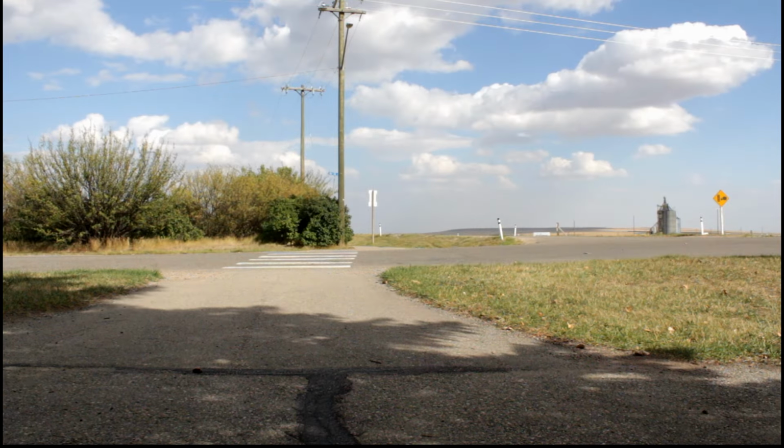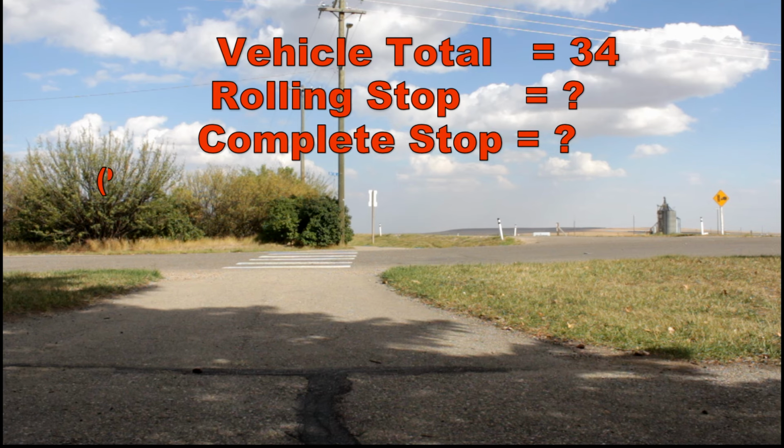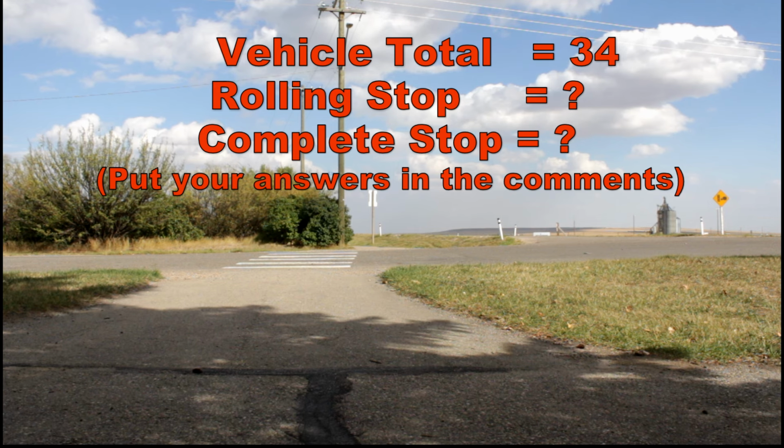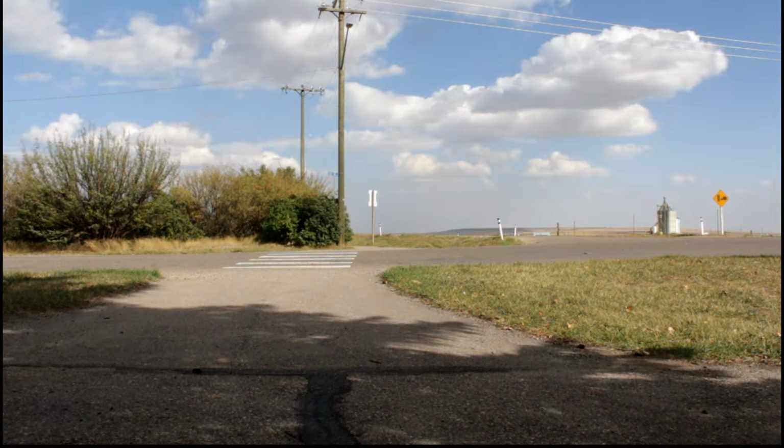Okay, we're going to stop there. So there was a total of 34 vehicles that went past the camera. So the question is, if you were a cop and giving out tickets, how many tickets would you have given out for not coming to a complete stop? And then how many actually did come to a complete stop?